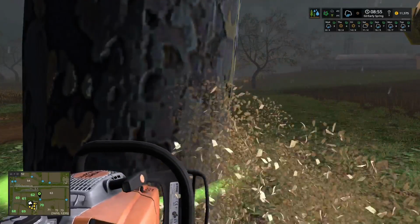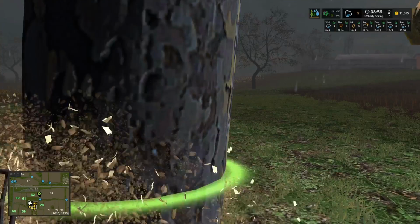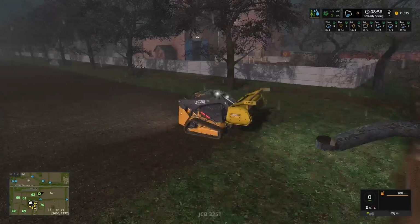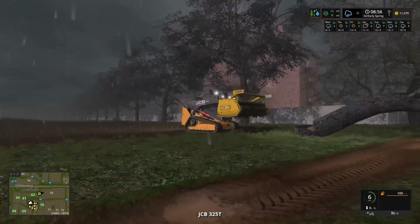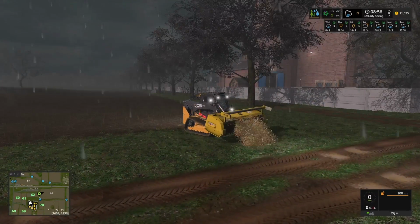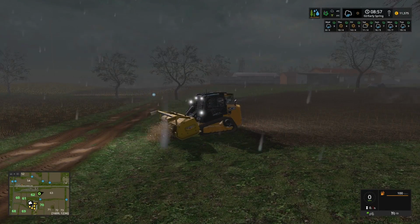I wonder if you can lease chainsaws, actually. I probably should have just leased it. Never even thought to try leasing a chainsaw, because they're only 1,000, so they're not that expensive. But I didn't even consider the possibility of leasing a chainsaw until just now.